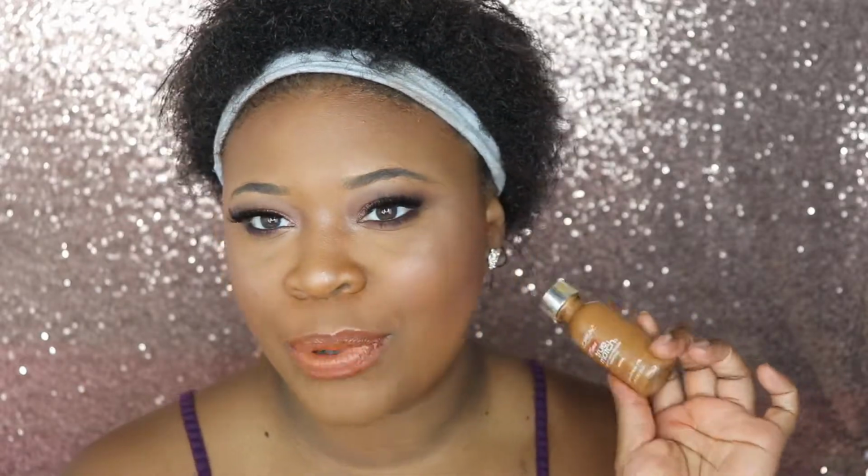So I have to use this with another foundation to get my color to look right, but I do like the coverage of it. By itself, I look like a Cheeto. So yeah, I like it. But this is definitely not going to be a repurchase for me. I can definitely tell you guys that.